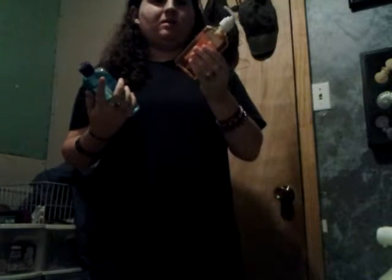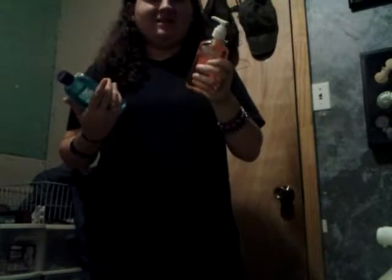And then these two, I actually got a bottle of this a few months ago after I ran out, but I haven't got to use it because I lost it. I just found it earlier, so. Yeah, it's Equate Beauty Neutrogena Oil Free Acne Wash. It also uses Equate Beauty Deep Cleaning Astringent or whatever. So, yeah.